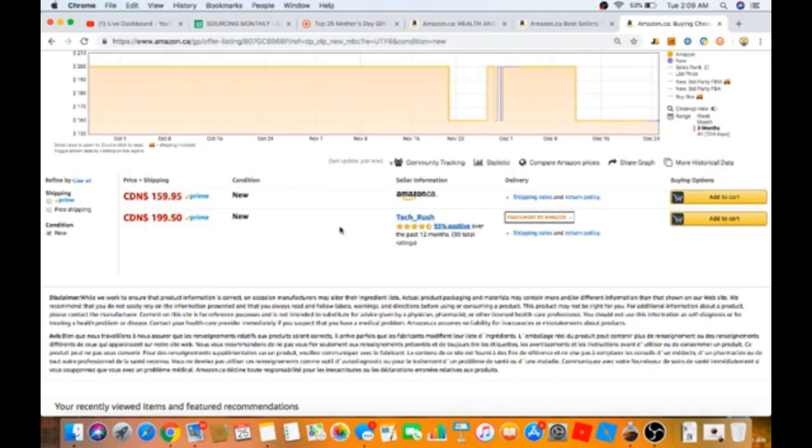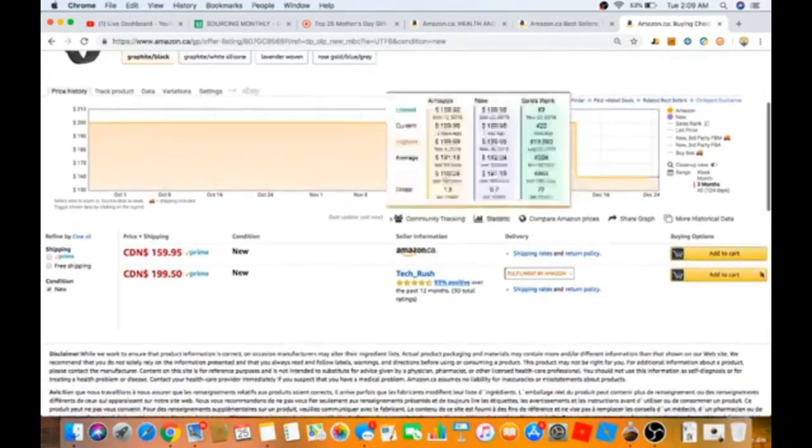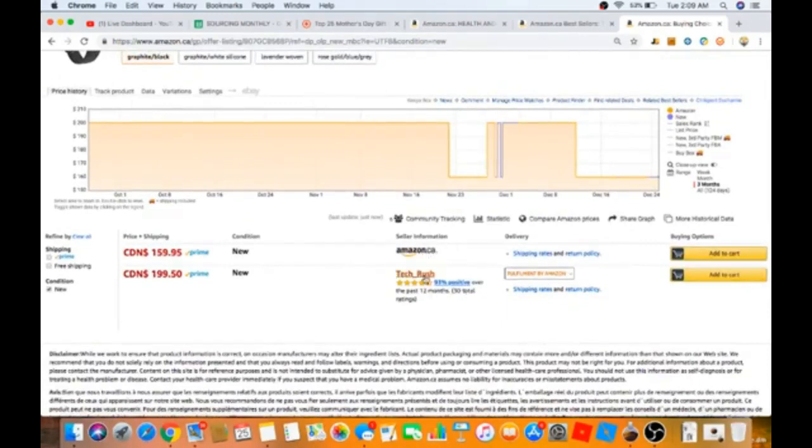He's FBA, so he's a Prime seller, which means he sends his inventory to Amazon and Amazon fulfills all the orders. So I could literally buy from TechRush instead of buying from Amazon if I want to.